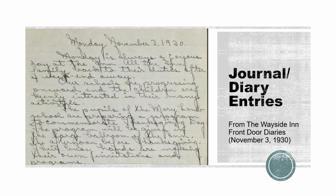This entry tells us quite a bit. First, it lets us know that children actually attended the one-room school we today call the Redstone Schoolhouse in 1930. The entry also lets us know that people called the school the Mary Lamb School at that time.